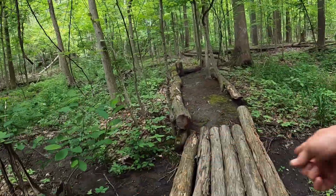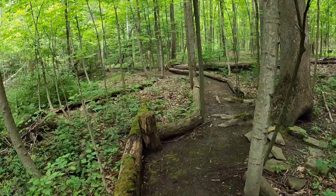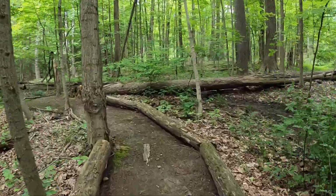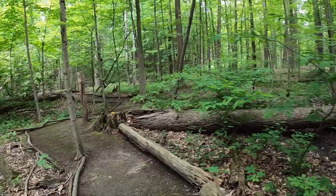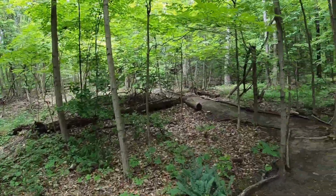I have little bridges over all the washes. So the path is user friendly, rain or shine. Try to eliminate all the muddy areas. Water runs off of the path. You come down here pretty much any time.